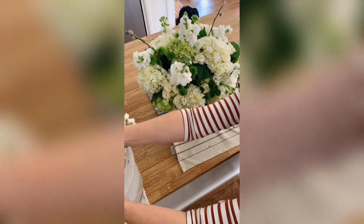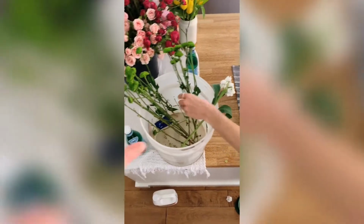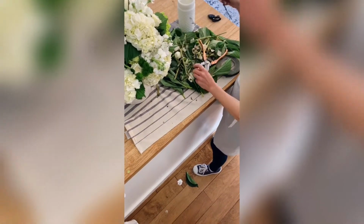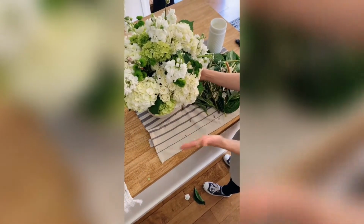Exactly. And don't feel like you have to use all your flowers like I did, or make it as full as this either. I still can't believe she got this entire bucket in there. Amazing. And not a whole lot of scrap. I feel like I have that much scrap from just one bunch of flowers. Amazing. Well, at home, because I already prepped. You did prep, okay.